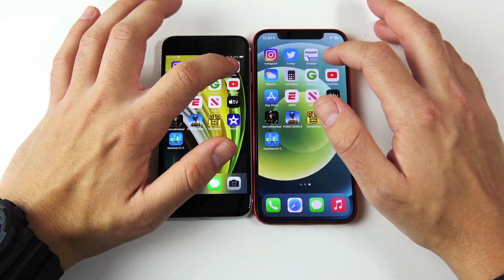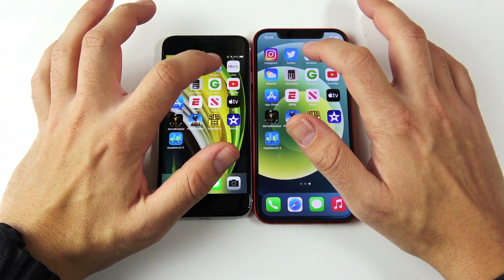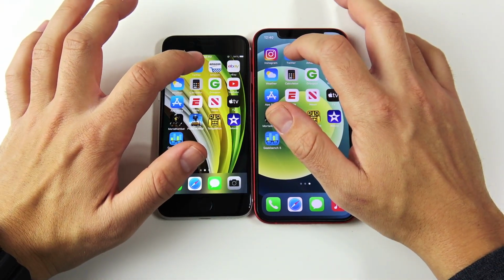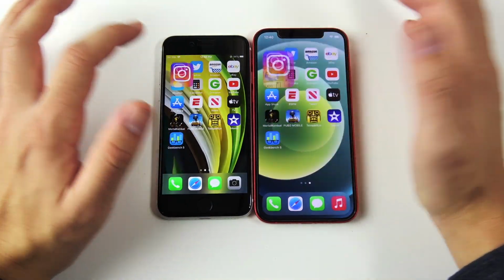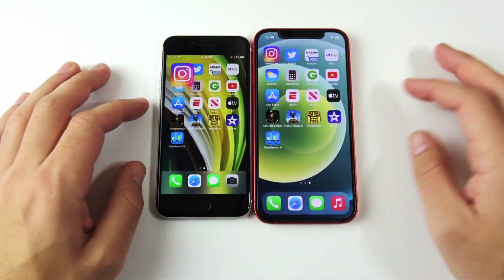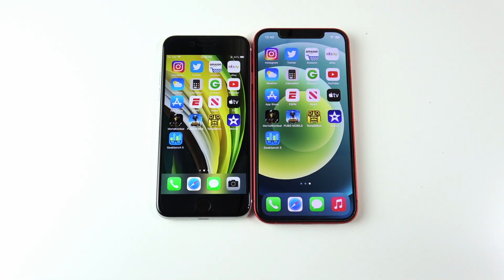You can see right there, eBay. A reload once again for the SE second gen, and we'll go into Amazon. This is the first phone reloading this much in my speed test, so keep that in mind. Great performance, but not going to beat Apple's best like an iPhone 12, for example. So definitely the win in multitasking, going through those applications again, has to go to the iPhone 12.